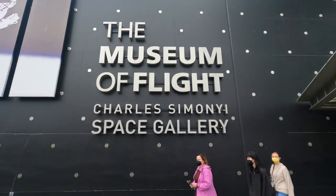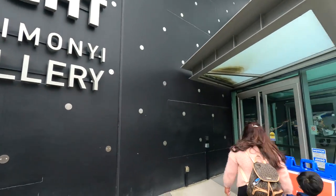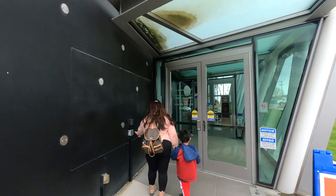The Charles Simonyi Space Gallery is located adjacent to the Museum of Flight. You need to cross the bridge.